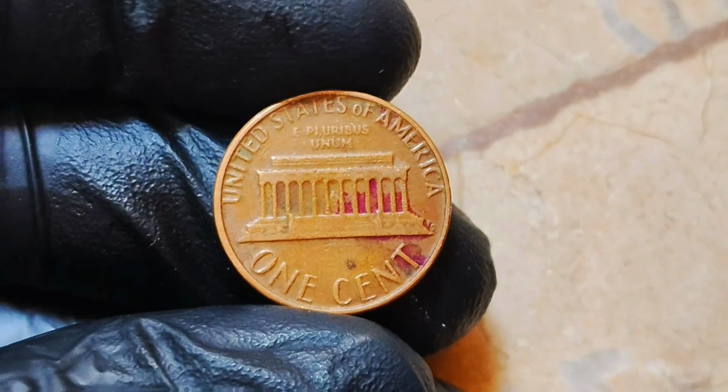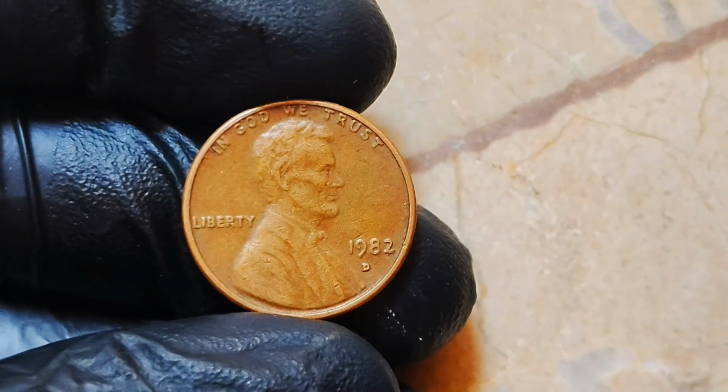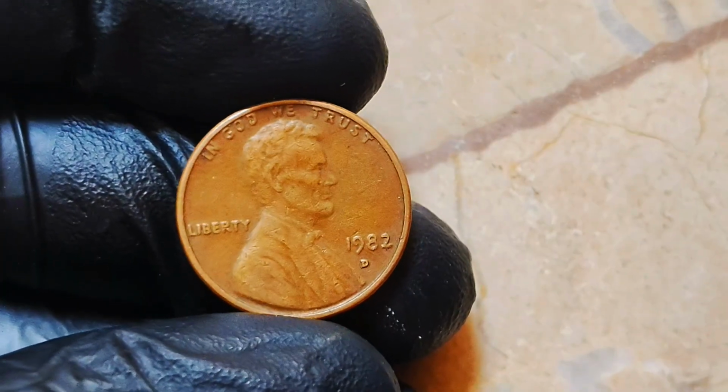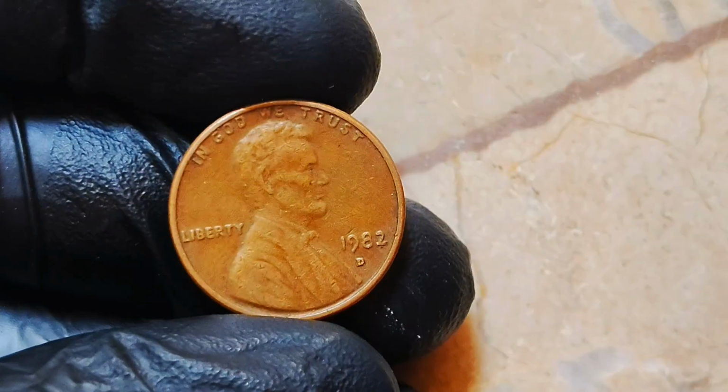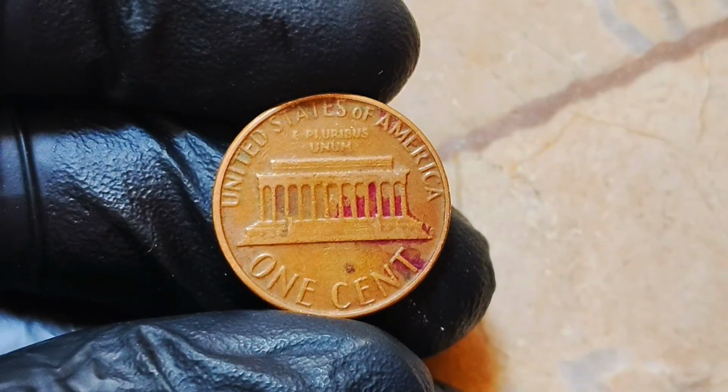Dealers scoured their inventories. Coin rolls were torn open across the country. Everyone was desperate to find another one. Because just imagine, finding a coin worth over $1 million in your pocket change. But here's where the story takes another shocking turn. Some 1982 pennies are close, but not quite the jackpot.